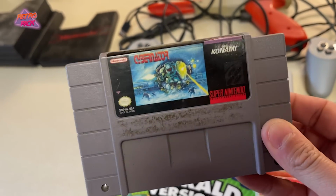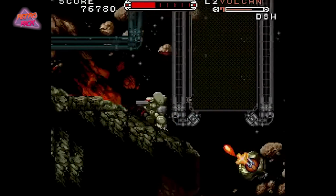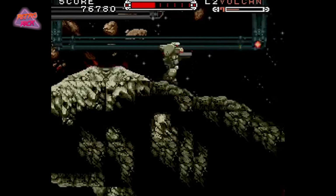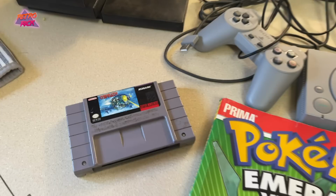Cybernator, though, this is a kind of an uncommon game. Where'd you get this at? I paid $3 or $4 for it, I think. Okay. And it's just a pawn shop? Where was it at? Was it at a flea market? Flea market in Michigan. Okay.